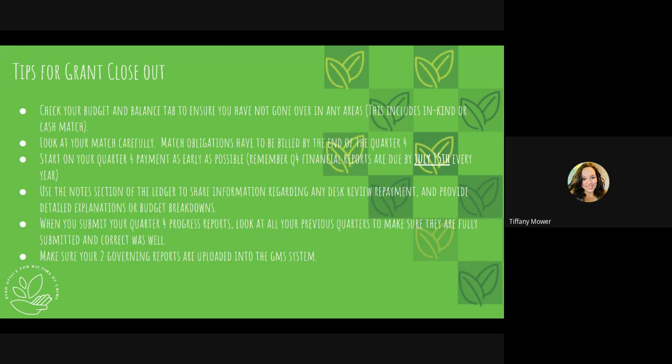So also, when you get into your progress reports, please make sure that when you submit quarter 4, take a look at all your previous quarters and make sure they are fully submitted and correct as well. You don't want to get all the way through and realize that your quarter 2 was either rejected or it was never saved. So just double check those when we get to the end of the year to make sure all of that is correct. And one thing that we can't stress enough is please make sure your 2 governing reports are uploaded into the GMS system. They are a requirement of your funding, and we want to make sure that those are being done.